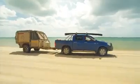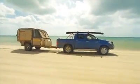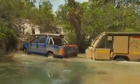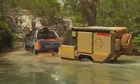The frame is hot-dip galvanised and every panel attached to it is either aluminium, stainless steel or electro-galvanised and then powder-coated to ensure maximum protection against corrosion.